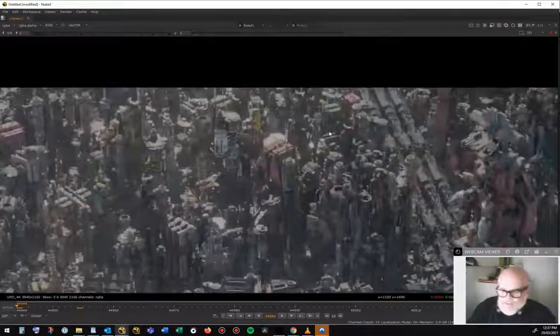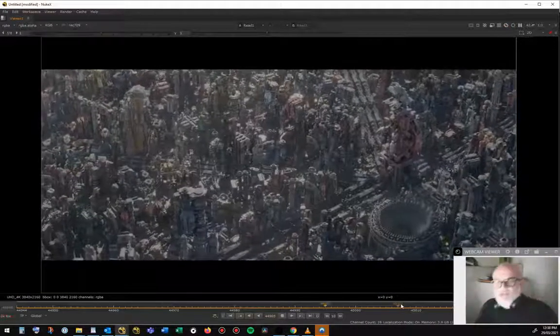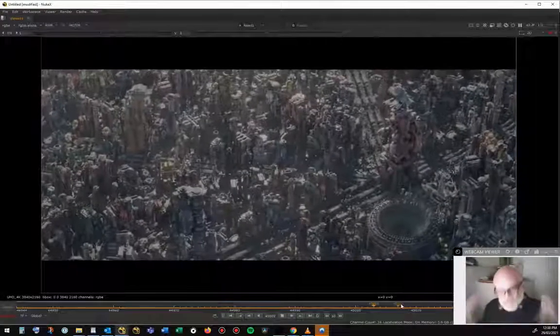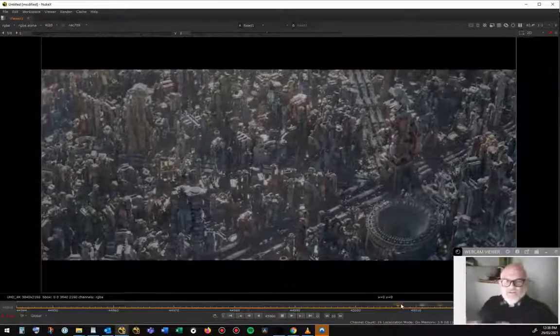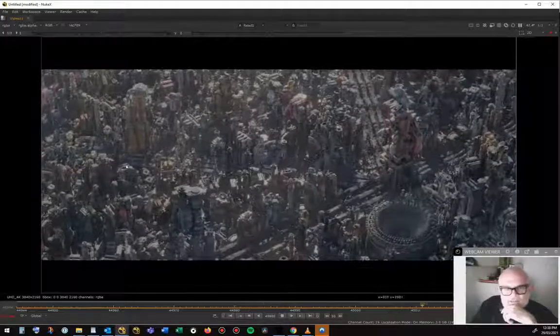So there are buildings that are distinct, but when you see it in the way that they frame it and the way that they've run it, it feels like a total mess, and that's good, right? This is a garbage planet. Everything is on top of itself. Everything is dirty. Everything is filthy. Everything is used.